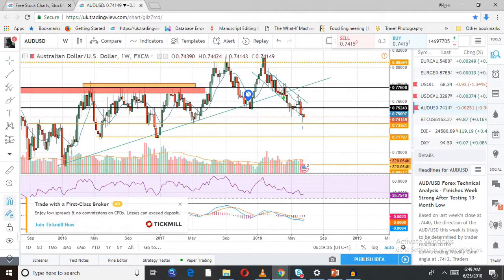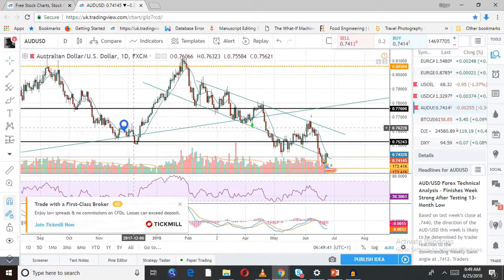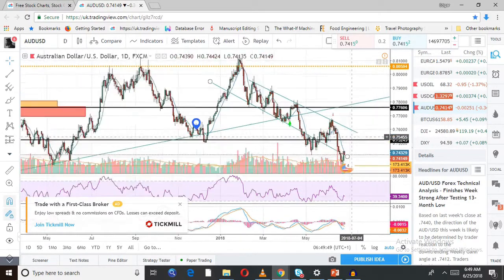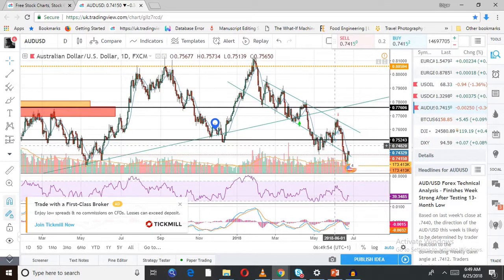Based on the weekly analysis, if you look at the daily analysis, as I say, we're in new territory now. It's testing this key support level, and you see it's kind of bounced back, but it keeps on going down. So there's a lot of bearish sentiment weighing on this pair. So guys, this is one of those interesting trades for this coming week. I probably will short it based on this new territory and the weakness in the Aussie dollar.